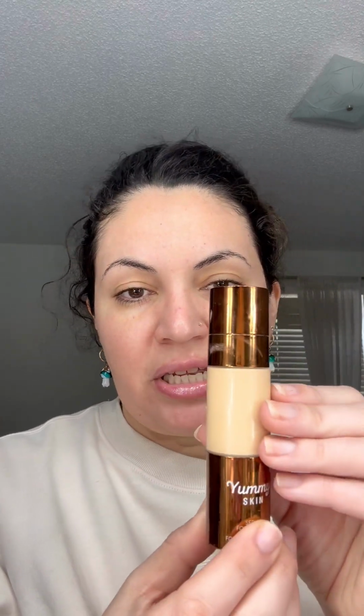So I have two foundations from Danessa Myricks. I have the Yummy Skin Serum Foundation in the color 5G, like the phone, and I have the Vision Cream in the color 2.75. This one is very high coverage.